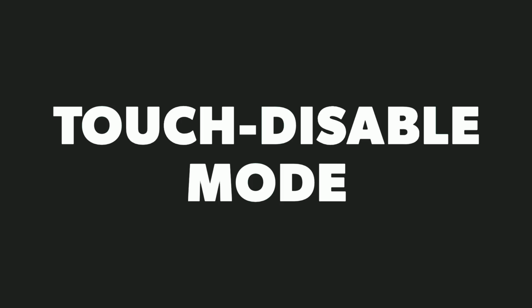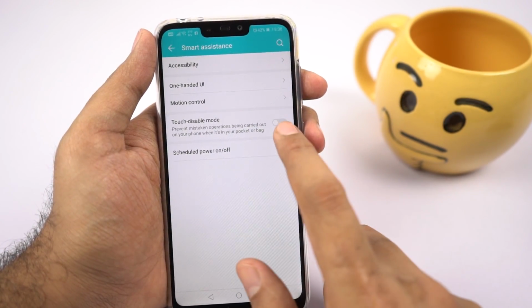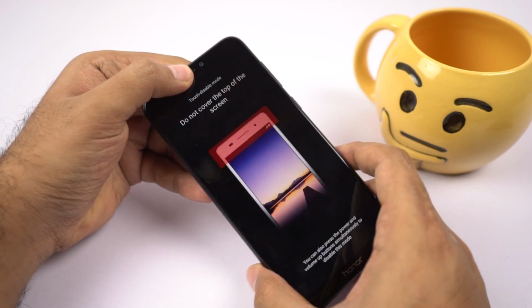Next we have touch disable mode. Now this feature prevents accidental touches when your phone is in your pocket. It is also known as pocket mode on other phones.